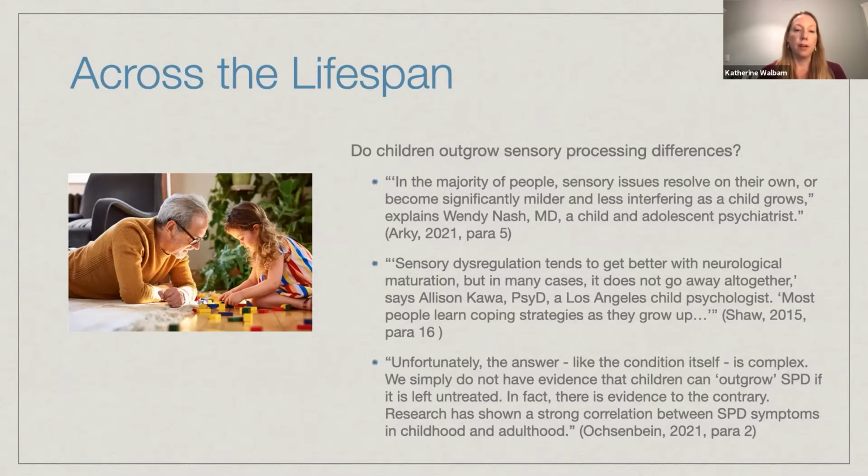We simply don't have enough evidence that children can outgrow SPD if it's left untreated. In fact, there's evidence to the contrary. Research has shown a strong correlation between SPD symptoms in childhood and adulthood.